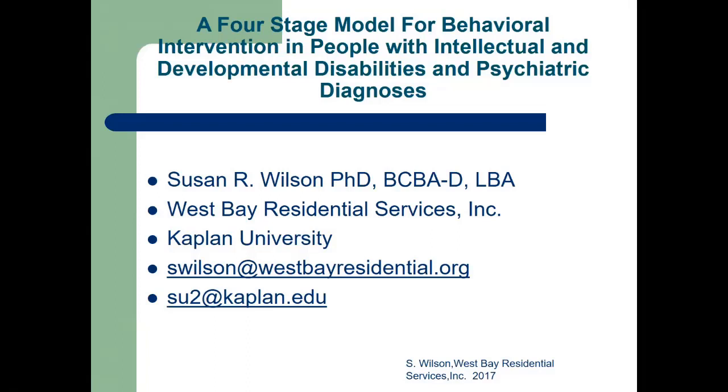So the name of this presentation is a 4-stage model, etc., for behavioral intervention in people with intellectual developmental disabilities and psychiatric diagnoses. This is a tool that I developed quite some time ago and that I've been using with pretty good effectiveness over the years. And actually, I really could call this a 4-stage model for behavioral intervention in people.